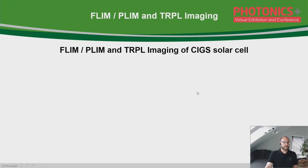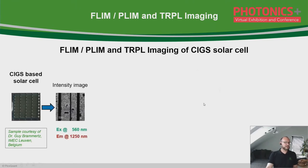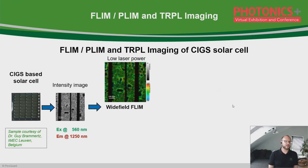Okay, when the setup is done and we have a great setup which works fine, you want to get an idea about the results. So here is, for instance, the result for the CIGS solar cell. This was an intensity image taken by a CCD camera, excitation in the green, emission in the NIR, so 1250 nanometers. And we used a wide field setup with low laser power. So you see, it looks rough, the surface, and there are some holes inside, and you've got a different distribution, different lifetimes in the region of the holes and so on. So the surface was not homogeneous.